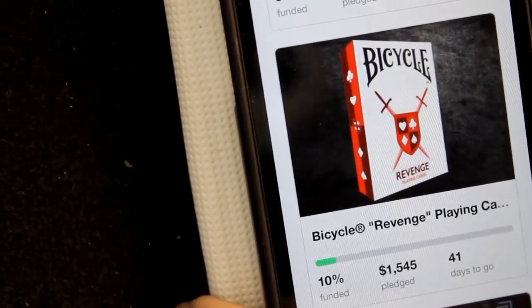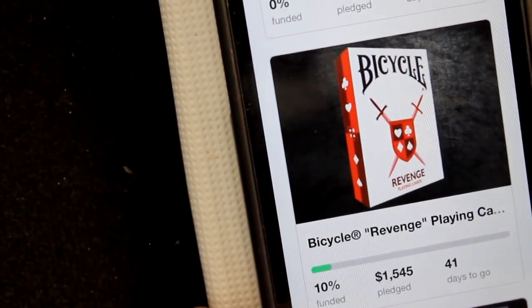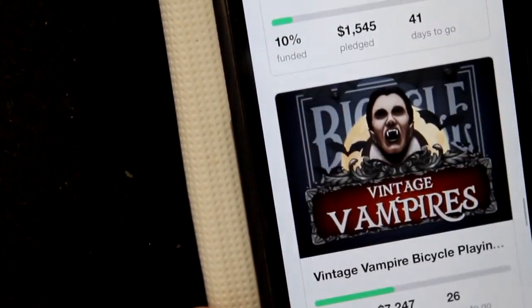Bicycle Revenge playing cards, 41 days to go, 10% funded. That's about where it's going to be. It's not going to fund. This is your back design. It has this symbol on it. Kind of lame, and the faces are not very good either.